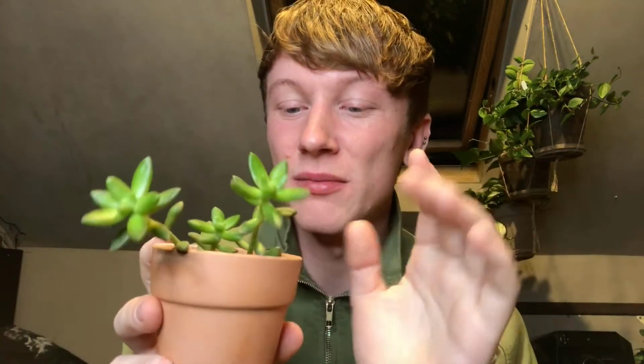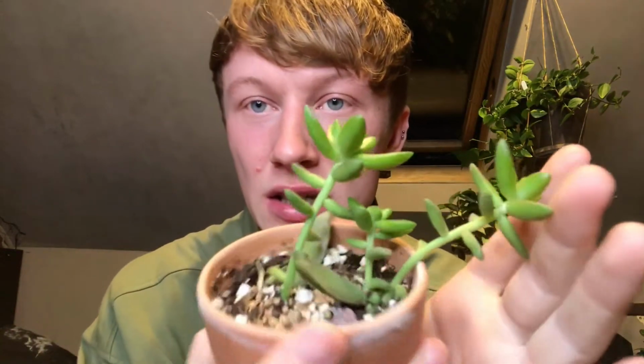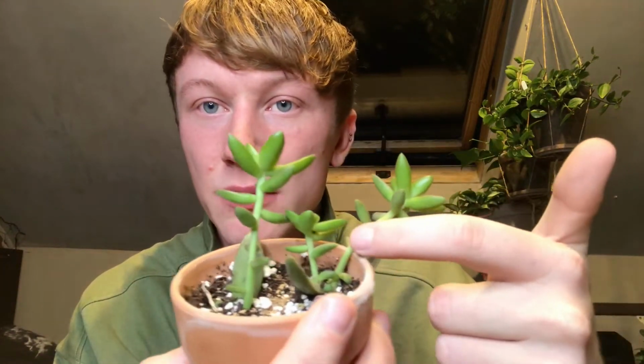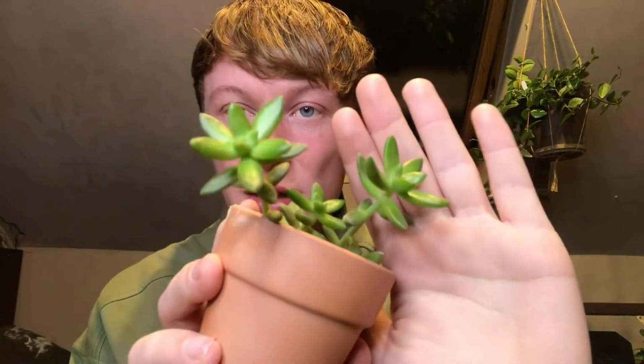It took such a long time to get going, and you can see, it was just 2 propagated leaves, and the older leaves are a lot smaller than the new leaves, and the new leaves are finally starting to come through really nice, and they're getting quite a bit of colour now.